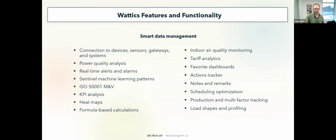Some very specific features that are in the system: the connection to devices, sensors, and gateways. Basically, as long as a device is tracking pulse readings, there are ways to connect to those devices and get that data into the system. For some of you that don't have smart devices installed, we can also make recommendations. We are a reseller of various hardware that's out there. Depending on what you want to monitor, we can make some recommendations. So these devices you can install, connect to various points within a building, various pieces of equipment, and then that data can flow into the system for tracking.